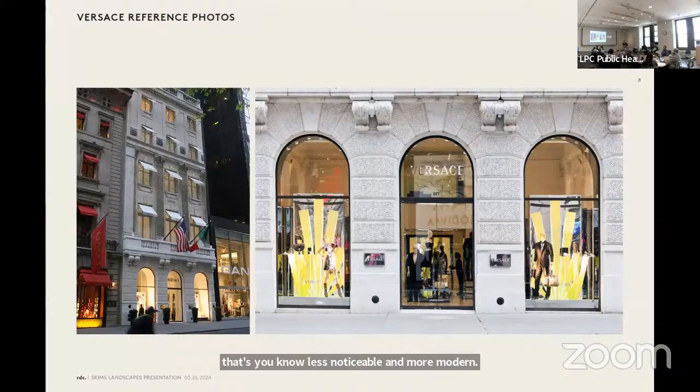Here is what the Versace building looked like. This is just to give some context of what was there before they closed maybe a year ago. You can see here they had in the left image all the awnings, which, again, we're not changing. We're just switching out the fabric. They also had their logo on the front panel of each of those awnings all the way up to the fifth floor.